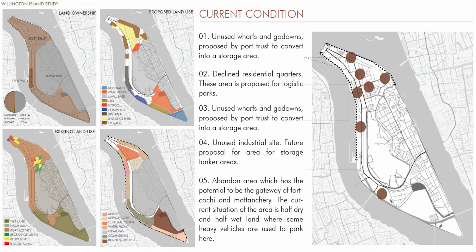The current condition of Wellington Island. Unused wharves and godowns proposed by porters to convert into a storage area. Declined residential quarters. These areas are proposed for logistic parks. Unused industrial site. Future proposal for area of storage tankers. Abandoned area which has the potential to be the gateway of Fort Kochi and Mattancherry.